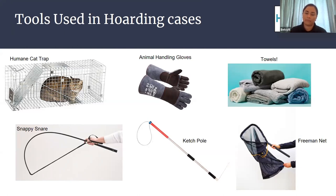And a Freeman net, this is fun. You saw this in the video as well. I've used it for popcorn cats, I've used it for raccoons, I've used it for a lot of different things. The net closes at the top with a sliding part on the handle, and the bottom of the net opens with a zipper. So it makes it a lot easier to be able to transfer animals and also catch animals. This is our best friend as well. We will use this daily when we're doing hoarding cases.